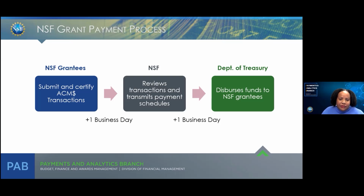One exception to this rule is if the total ACMS payments exceed $50 million for that day, then it will take 2 business days to process the disbursements into the grantee bank accounts. Furthermore, to meet Treasury cash forecasting requirements, the payments for large dollar schedules are dispersed 2 business days after transmission rather than 1 business day.